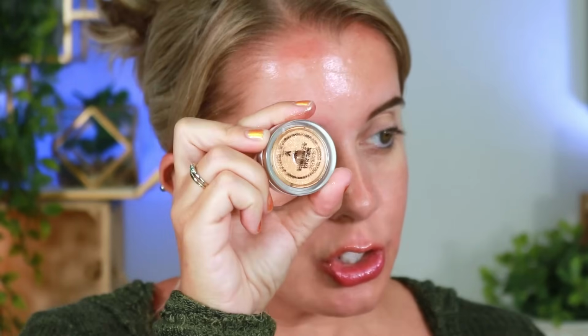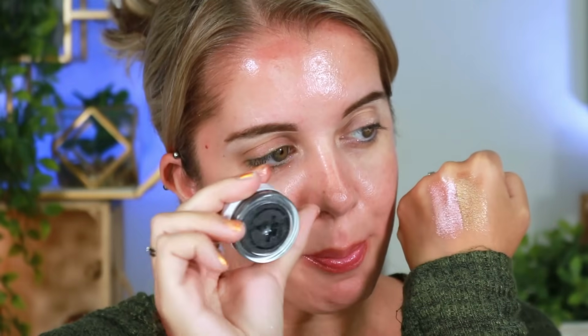We have 6 different shades to choose from. We have a bronze shade, a copper shade, a silver shade, gold shade. I think this is rose gold. Rose gold. Oh yeah, rose gold shade. Ooh, that's pretty. That's pretty. And then a metal shade right here. Let me swatch this one too.